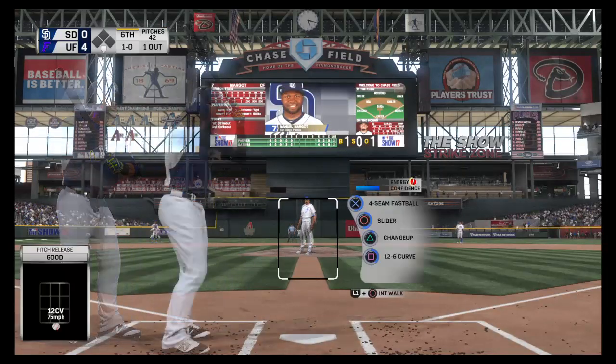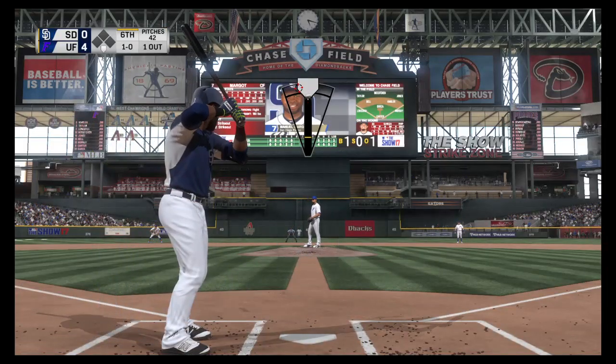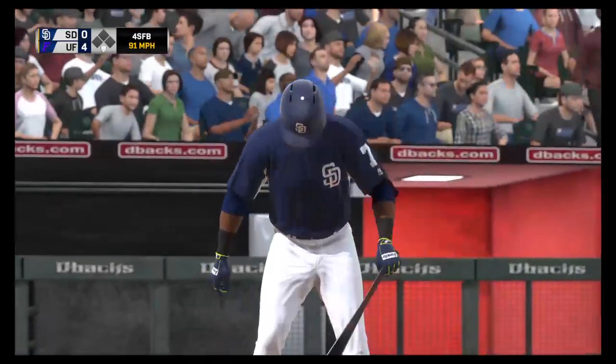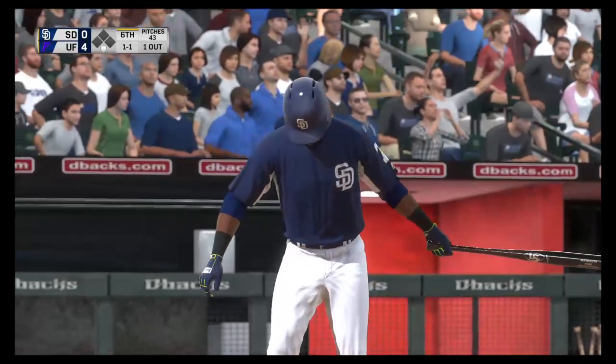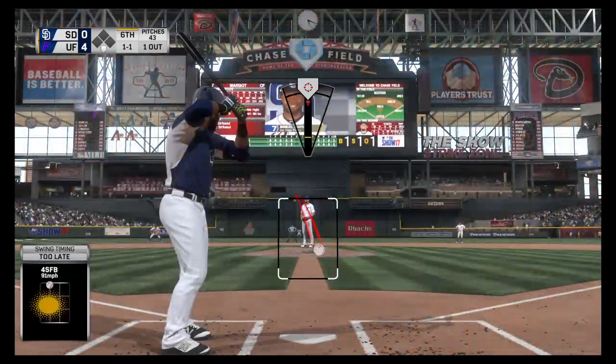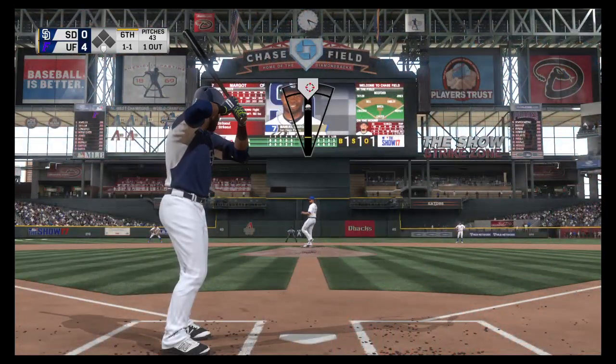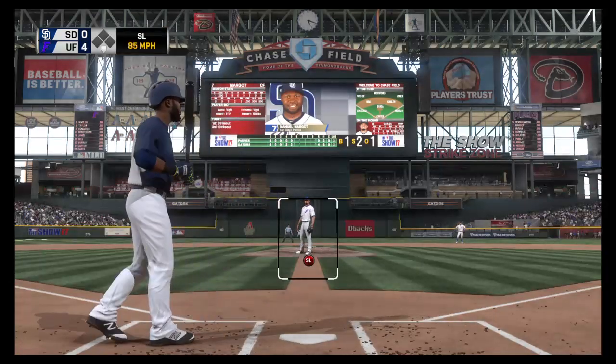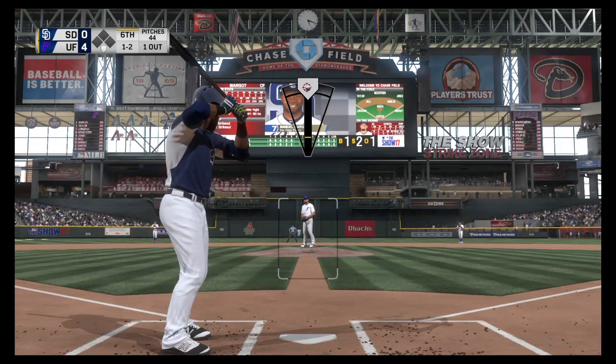And that misses for ball 1. No runs, 2 hits, no errors in the ball game for the Padres. Good zip on that one as he just throws it by him for strike 1. I think it's safe to say he wasn't ready for the fastball. Yeah, and they set him up with that curveball on the pitch before, and that one, they just blew right by him. And they could go either way now, I suppose.